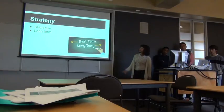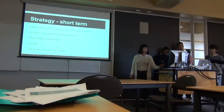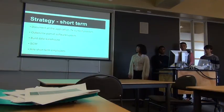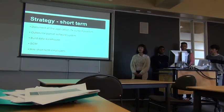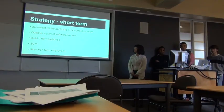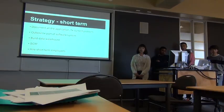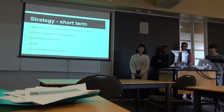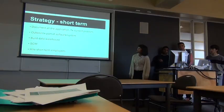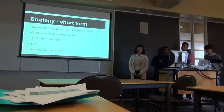And therefore, we come up with a short-term strategy and a long-term strategy. The short-term strategy is between the peak periods. First of all, we need to document all the applications and fix current problems like the software bugs and the data management. Then we need to outsource part of the software and system, such as the accounting system, as Vermont Teddy Bear Company face challenge in the accounting system, which is responsible for the data entry, sales, and inventory management. Outsourcing can save their employee resource and be more cost-effective. And then we need to build a data warehouse which can identify the buying trend for customers, arrange high-value customers, and handle the peak period demand.